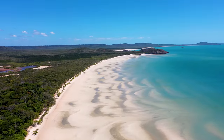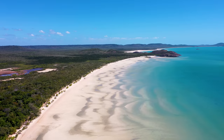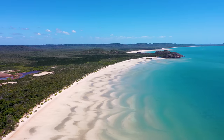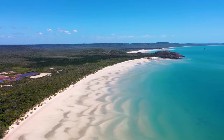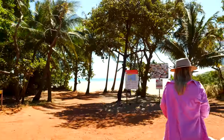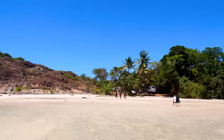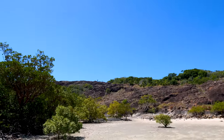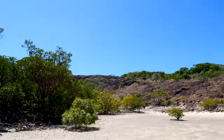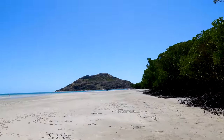Welcome to Pajinka, or more commonly known as the Tip, Cape York. The Cape York Tip is the most northern point of the Australian continent. There are two walks that you can do to get to the tip. One is 400 metres and one's about 600 metres. The lower one goes along the beach at low tide and the higher one goes up and over the hill, quite windy, but there is a really cool compass at the top.